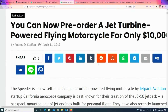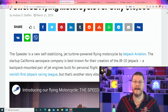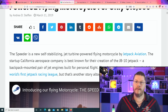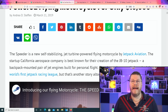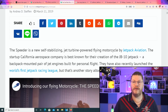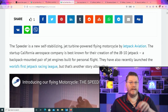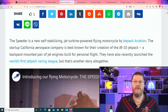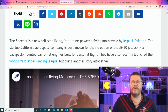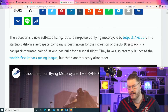And starting from the start, the Speeder is a new self-stabilizing jet turbine powered flying motorcycle by a company called Jetpack Aviation. Now, the startup, the California aerospace company, is best known for their creation of the JB-10 jetpack. I'll show you that in a second. A backpack-mounted pair of jet engines built for personal flight. They have also recently launched the world's first jetpack racing league, but that's a whole other story altogether.